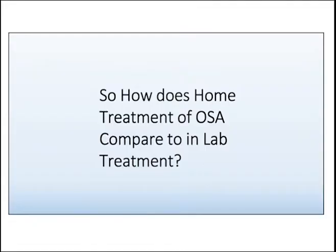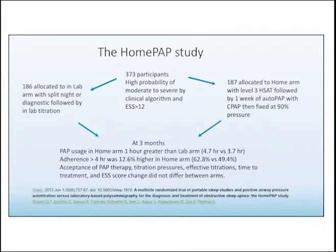So now we're going to go from the diagnostic to treatment. How does home treatment of obstructive sleep apnea compare to lab treatment? So the 2 classic studies, we're going to do the latter one first, is the home PAP study. The home PAP study was published in Sleep in June of 2012. In this study, they looked at 373 participants that had high probability of moderate to severe sleep apnea by the clinical algorithm and an ESS score greater than 12. And they split them into equal arms.